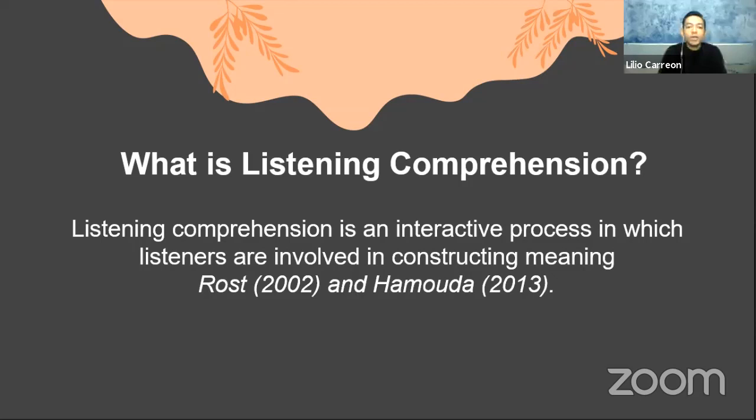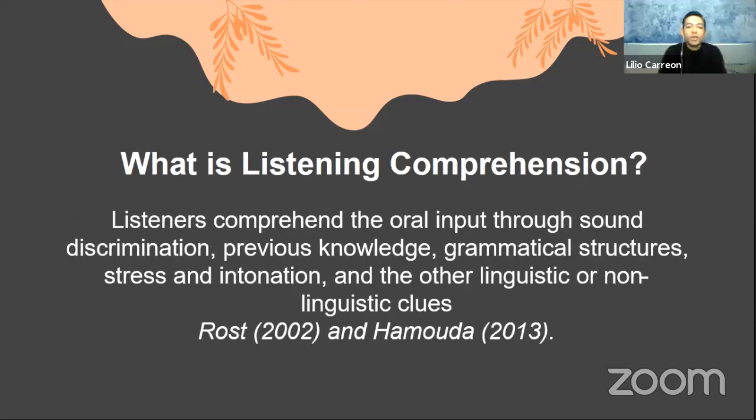Also, listening comprehension is when listeners comprehend using knowledge, intonation, and other linguistic or non-linguistic clues. So you see, listening comprehension is a complex process that a listener will have to do for him to be able to say that he understood the message.